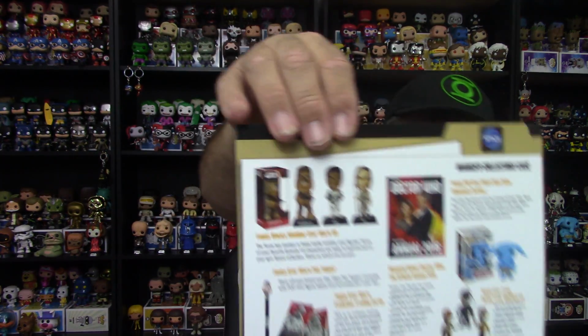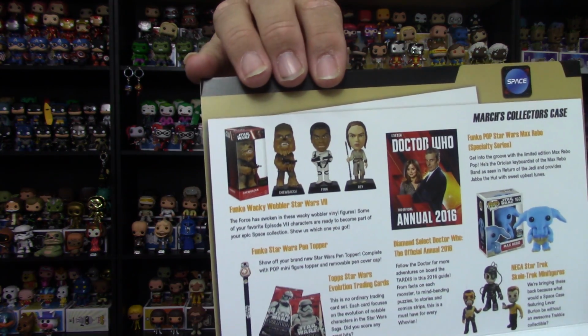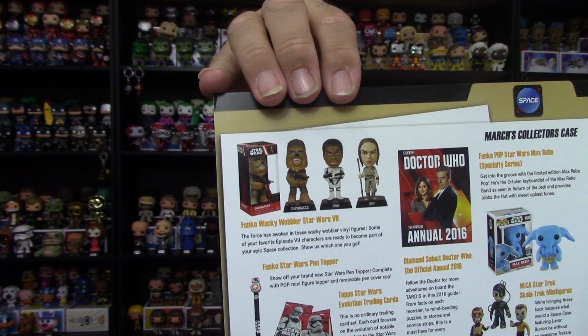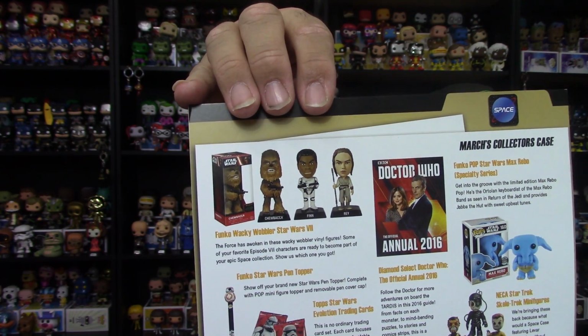So let's get the box out of here. And we will check out the spoiler card. So let's talk about the spoiler card. You can kind of see up in the corner there that there were some variants. And they call them Wacky Wobblers, even though they're not branded that way. But could have gotten a few different types of the Wacky Wobblers. I see Chewbacca there, Finn as a Stormtrooper, and Rey as well.